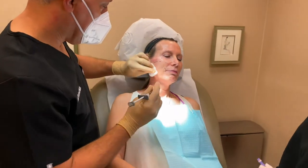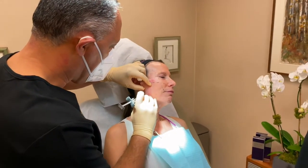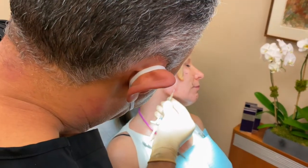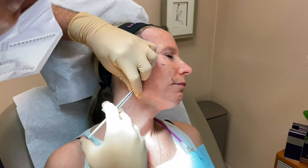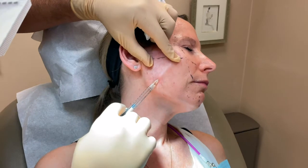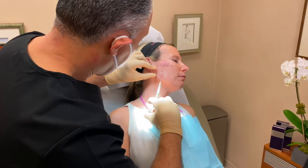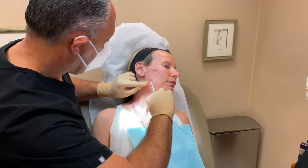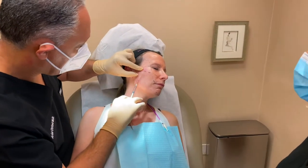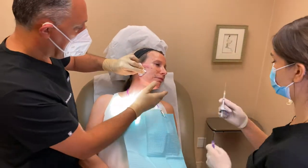So it's an art. It's an art of injecting, knowing where to put it, how much to put, not over treating, but yet treating properly, treating to our end point. And I'm right underneath her skin. I'm not really going into any structures. All the important structures are further down. All right, and that was it. So that was 1.5 syringes. And that's what it took for her.